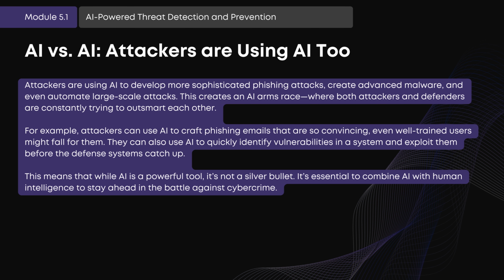2. AI versus AI. Attackers are using AI too. It's important to remember that cybercriminals are also adopting AI. Attackers are using AI to develop more sophisticated phishing attacks, create advanced malware, and even automate large-scale attacks. This creates an AI arms race, where both attackers and defenders are constantly trying to outsmart each other.